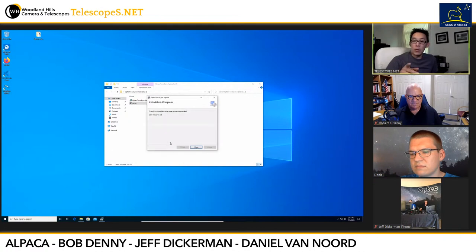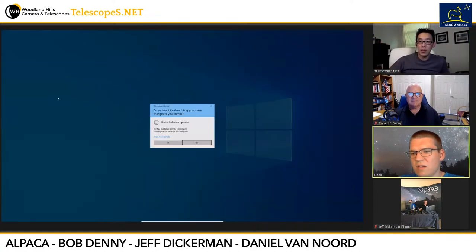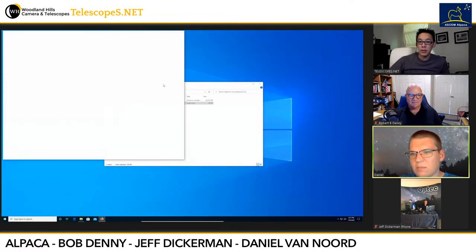Just to point out, we don't have to worry about COM ports any longer, do we? We don't have to mess around checking baud rates, parity, bits, and all that stuff. Firefox wants to do an update. Of course it does.